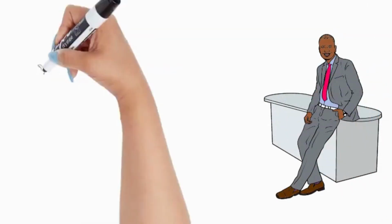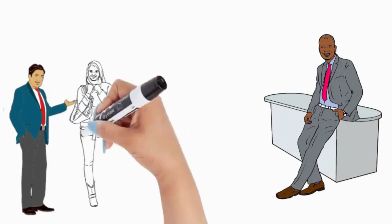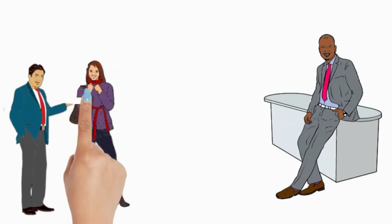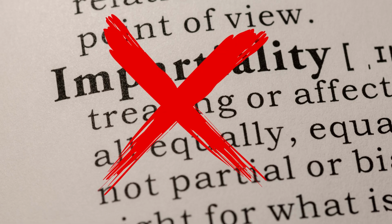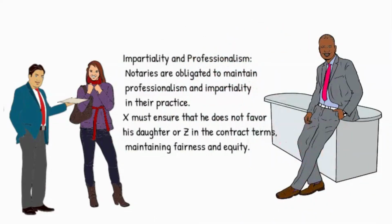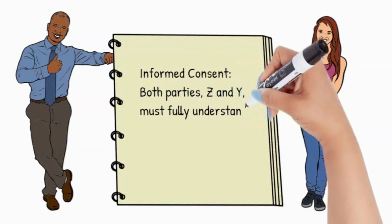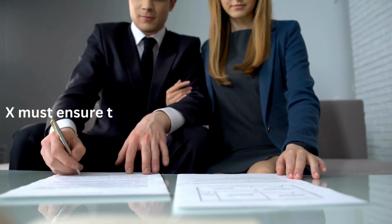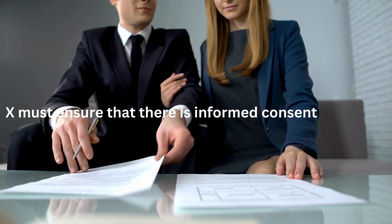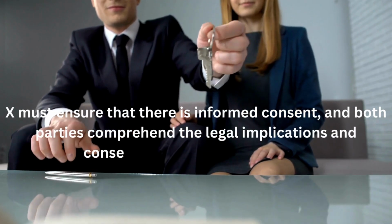B. Impartiality and professionalism. Notaries are obligated to maintain professionalism and impartiality in their practice. X must ensure that he does not favor his daughter or Z in the contract terms, maintaining fairness and equity. C. Informed consent. Both parties, Z and Y, must fully understand the terms of the contract. X must ensure that there is informed consent, and both parties comprehend the legal implications and consequences of the agreement.